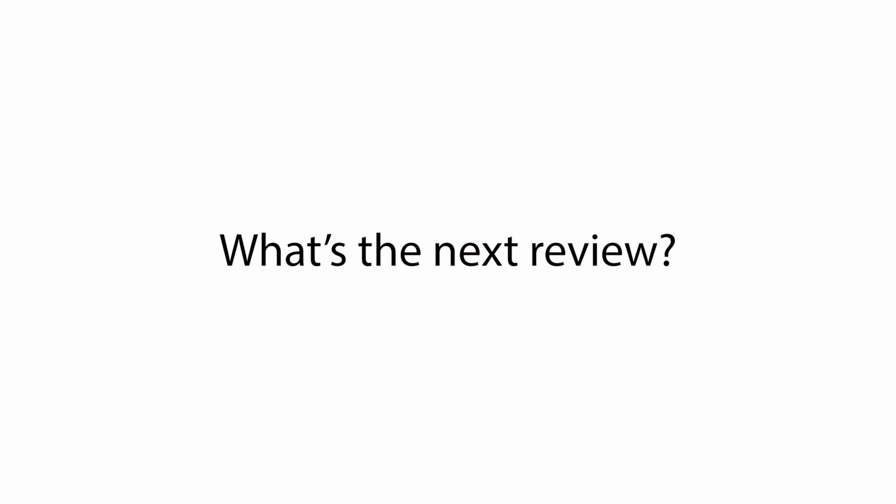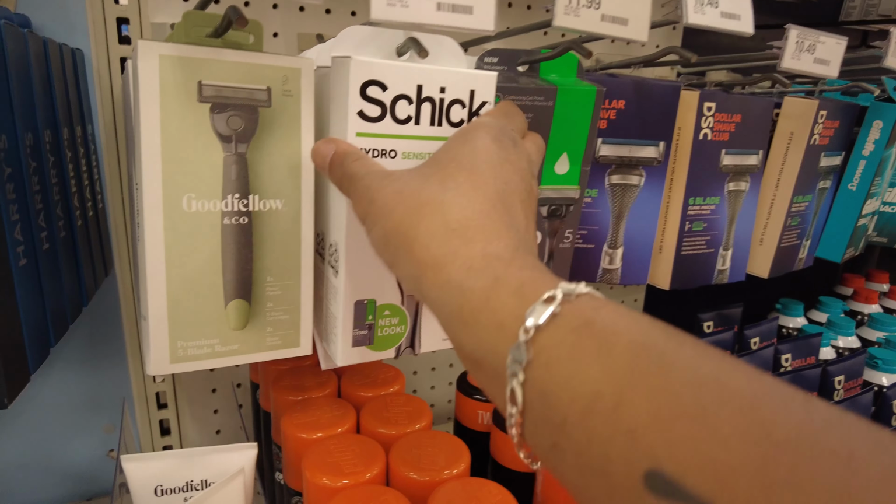So the razor that I saw the most of on the shelves that was not Gillette happened to be right here, which is the Schick Hydro, and I ended up purchasing the sensitive version right here. And so this will be our next review. I'm sure that'll be up here at some point in time.